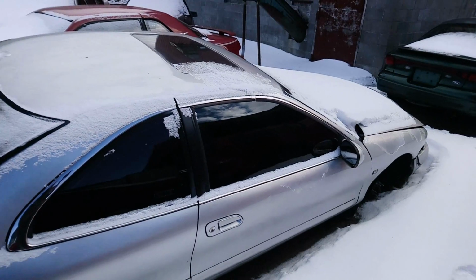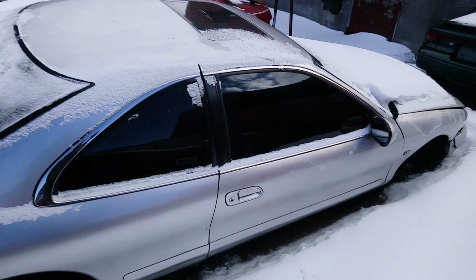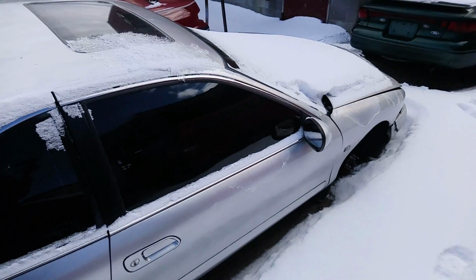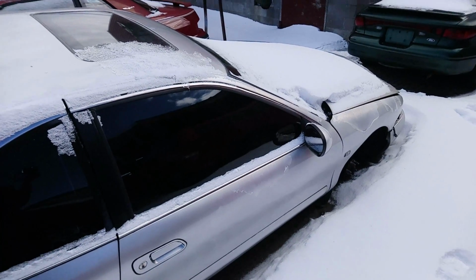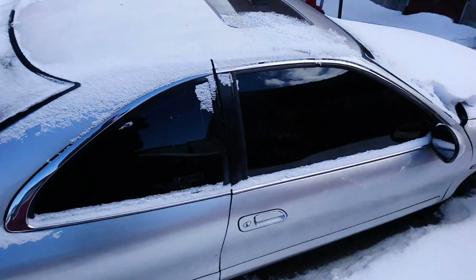Tell me what you guys think. Should I do a Mark 8 swap? It's an all aluminum motor, so it should be about the same weight as the 4.4. Should sound better. Another barn. Let's make our way.